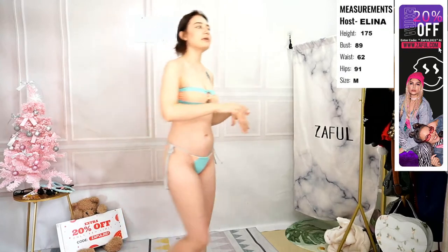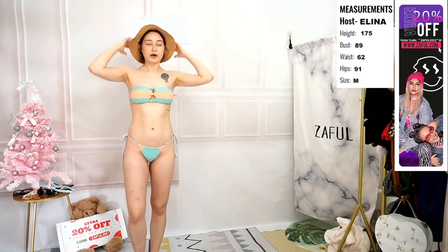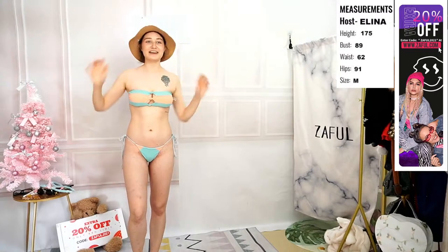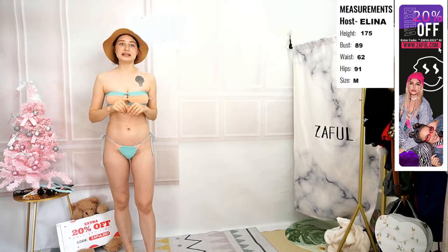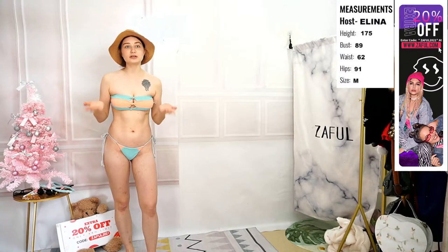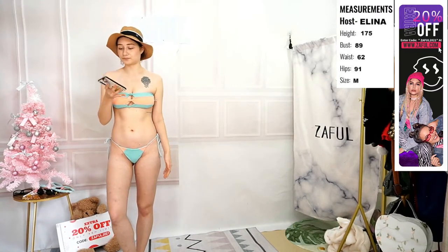And let me try maybe some hat. And I'm ready to go to the seaside and swim, lay and just have a rest. About price, it's $19.49. $19.49 for this swimsuit. But with our promo code, it's going to be $15.99. $15.99 for this Zaful ribbed bikini swimwear.